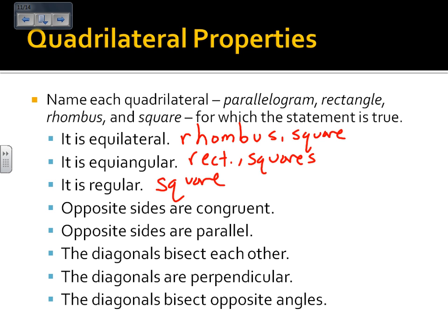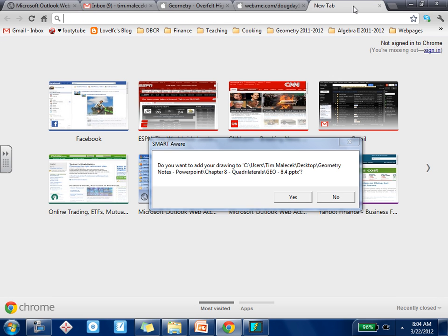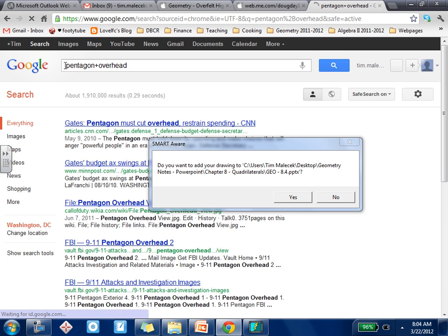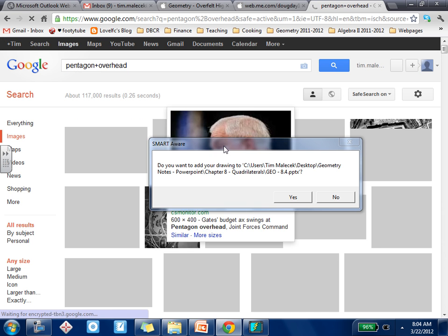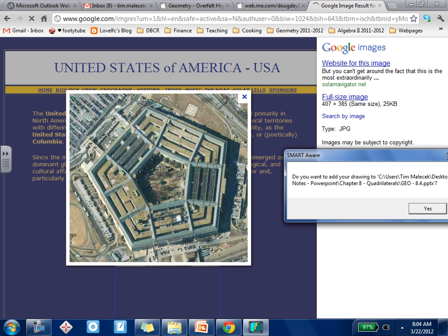Ted, you had a question? About the Pentagon. Is that right? You want to see a picture of it? So you don't believe me? Pentagon overhead. There's a picture of the Pentagon from overhead. See how it's a regular pentagon? All five sides are equal, and actually inside the Pentagon they have a courtyard. So inside you have another regular pentagon. It's just a courtyard. It's just trees and stuff.